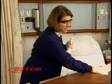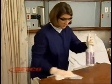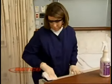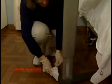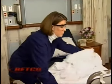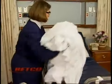To clean the overbed table, wipe the tray, top, inside drawer, and underside with a disinfectant. Wipe down the legs, base, and wheels of the table. Remove any hair from the wheels. Handle linens and bed making according to procedure.